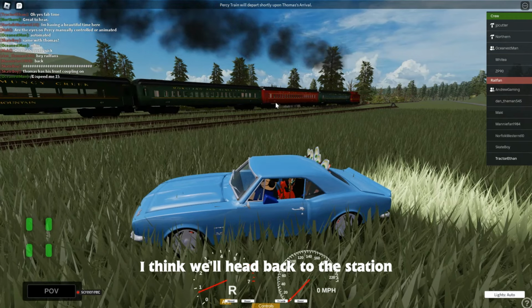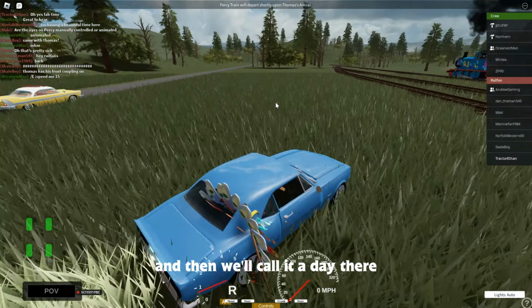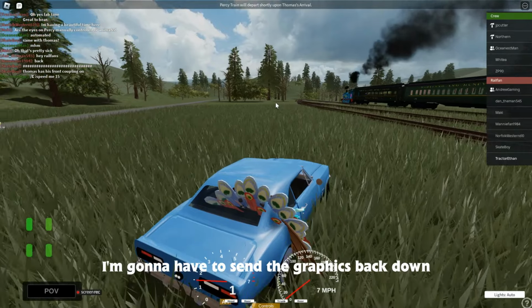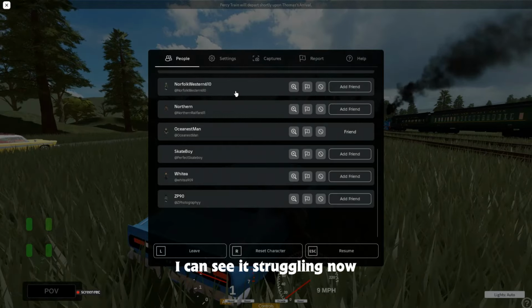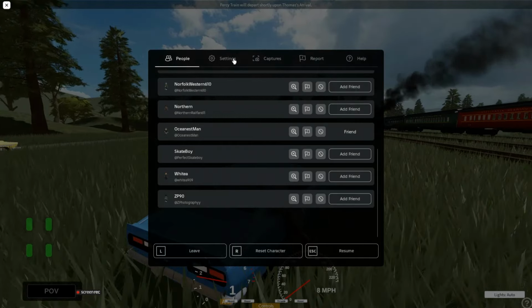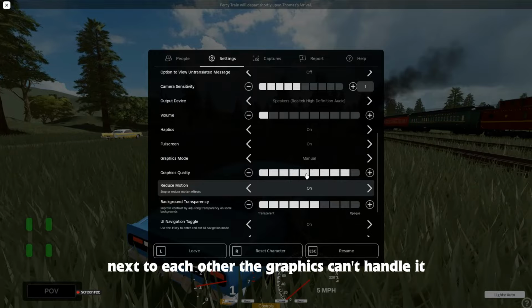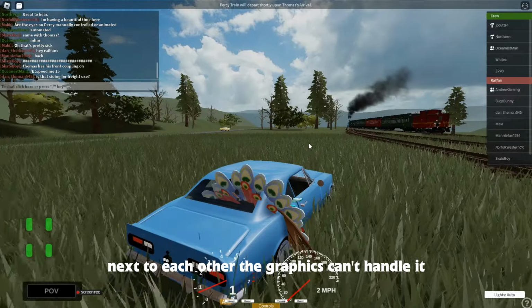I think we'll head back to the station and then we'll call it a day there. I'm gonna have to turn the graphics back down. I can see it struggling now. Most likely because Thomas and both cars are all running so close next to each other, the graphics can't handle it. There we go.